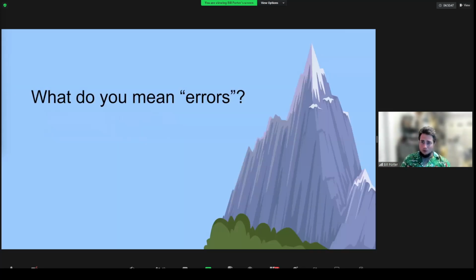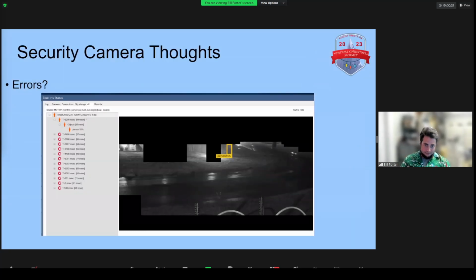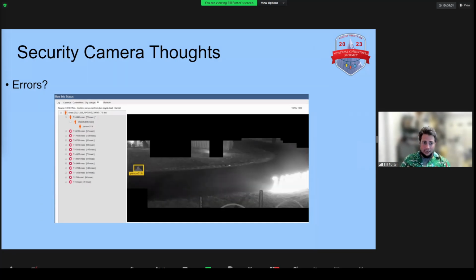And if you're like, what do you mean errors? Well, this is why I wouldn't be too worried about AI taking over the world yet. It's not always right. Like here, it's 55% confident that fence post is a person. Here, it's 51% confident that rock is a person. So lesson learned, during the apocalypse, throw rocks and maybe the robots will think they're people. And then you can run away.